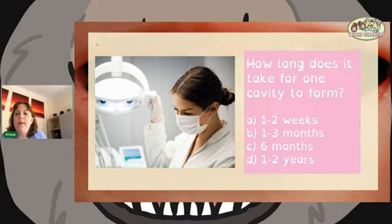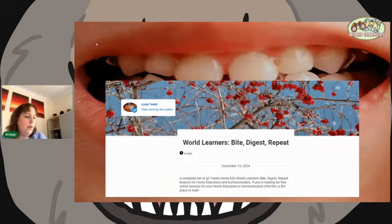Now, I assumed it would be 6 months because they ask you to go to the dentist every 6 months. Lots of you going for 1 to 3 months. I think 1 to 3 months is the winner. Rose reckons 1 to 2 weeks. Well, the answer is, it is 1 to 2 weeks, which actually frightened me slightly. That was incredibly quick. But yeah, well done.